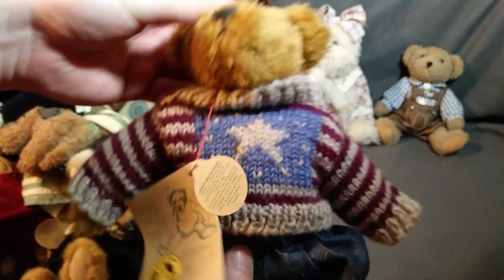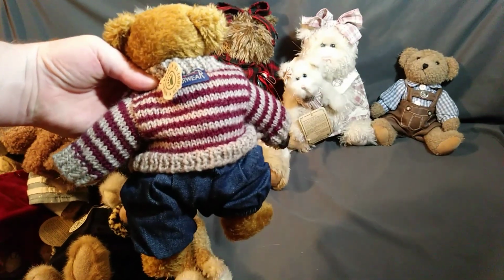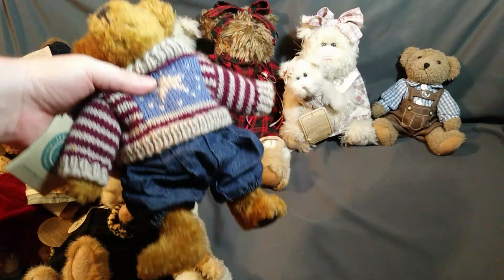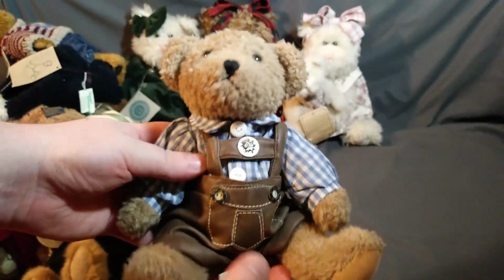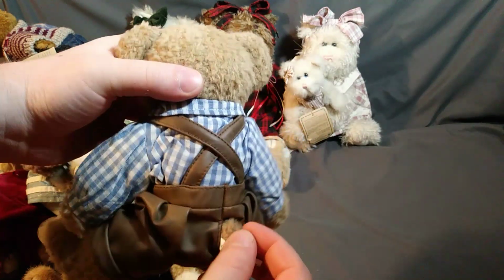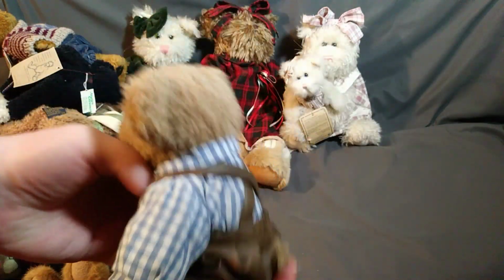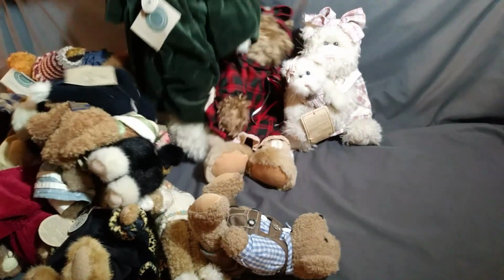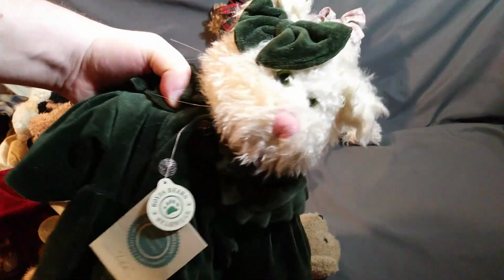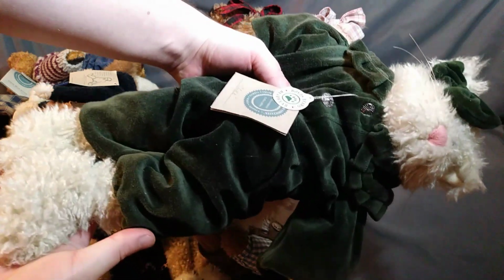So this is like beanbag heavy. He's got an American shirt on, got the star and the stripes. Here's this little guy. He's got his tail sticking out the back of a leather set of overalls. He sits real nice. We got these two big ones in the back. This one's pretty heavy. It's a big bear. So I'm going to say 20 inches. 18 to 20 inches.